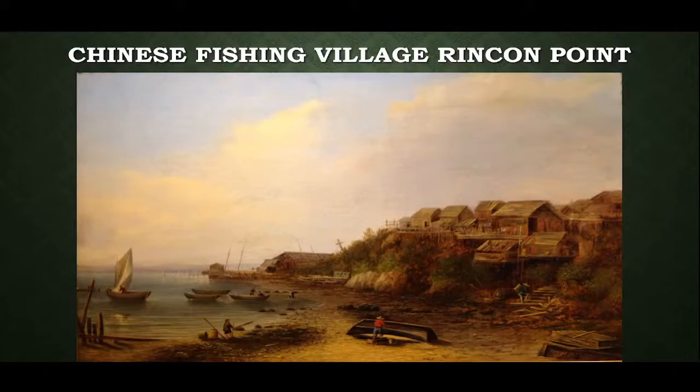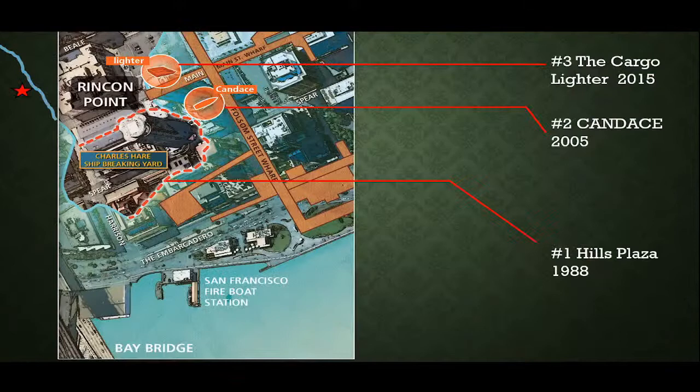So yeah, this is looking south down the peninsula from basically the Bay Bridge, where there was a Chinese shrimp camp. And Charles Hare's yard is behind us. It's an exquisite painting in the collection of the California Historical Society. Now, Charles Hare employed many Chinese workers from this shrimp camp. Who was Charles Hare? He was a shipbreaker, a dismantler of ships.